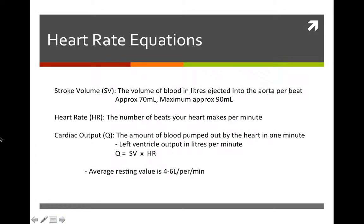So, heart rate equations. These are terms that you'll need to know inside out, back to front, and these are terms that definitely come up in exams. Right? So make sure you know these. Your little definition book that we've spoken about previously, right, you might want to write these down. If you've got them to the point where you've got them under control, fine, rip them out. Stroke volume is the volume of blood in litres ejected in the aorta per beat. So in other words, stroke volume is how much blood the heart can pump out per beat. That's what we're looking at.